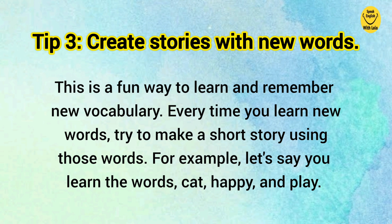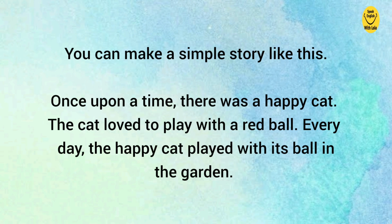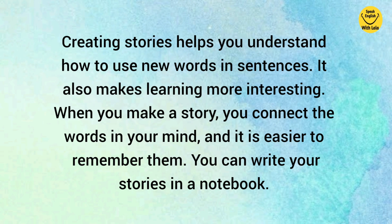Every time you learn new words, try to make a short story using those words. For example, let's say you learn the words cat, happy, and play. You can make a simple story like this. Once upon a time, there was a happy cat. The cat loved to play with a red ball. Every day, the happy cat played with its ball in the garden. Creating stories helps you understand how to use new words in sentences. It also makes learning more interesting.